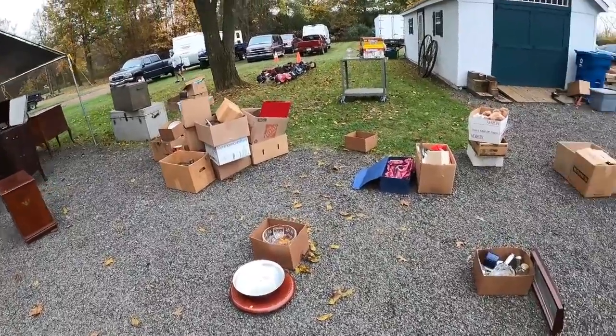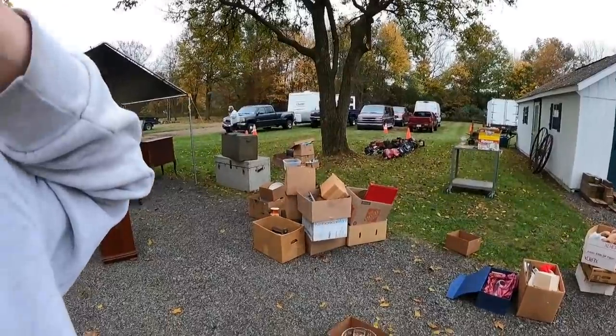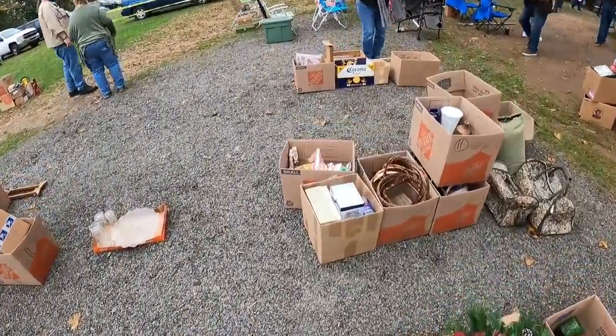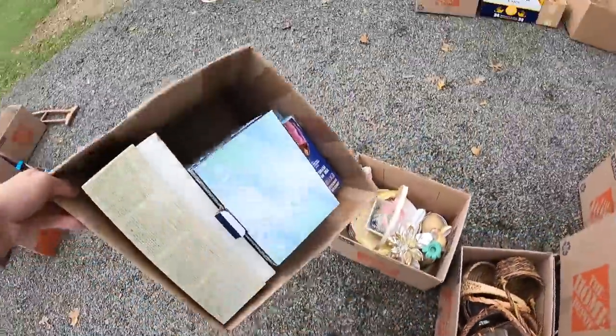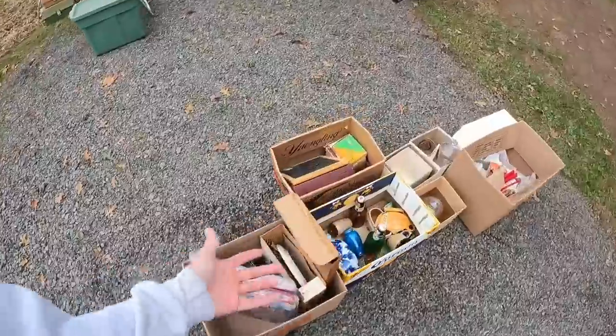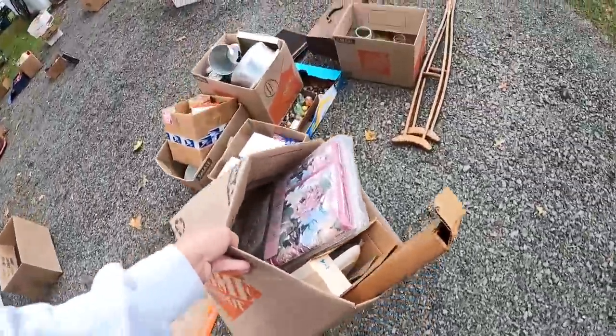Alright, the box lot guy struck again. I got all that stuff that's in the corner. I gotta remember what I bought over here. Oh yeah, I bought that lot, this lot, and that lot. So I'm gonna try to consolidate into one lot, so it makes it a lot easier. I mean, this whole lot for a dollar, you can't beat it. It's the way to buy.